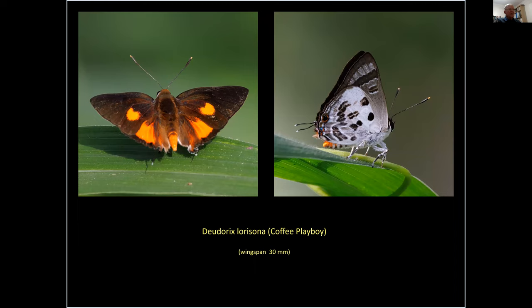Now this chap goes by the wonderful English name of coffee playboy, Deudorix laurisona. But the English name gives the behaviour away completely. It behaves like a playboy that's actually souped up on several coffees. If the sun's out, this chap's going to be buzzing around and will disappear completely as soon as the sun disappears.